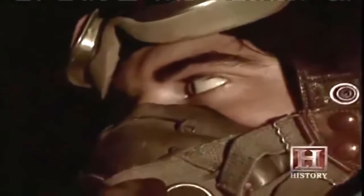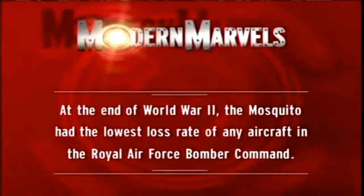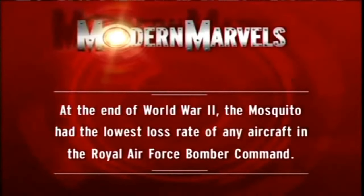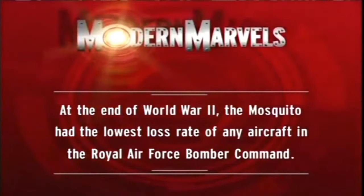The Mosquitoes continue to carry out their unique style of war against the Germans. They operated deep inside occupied Europe. Using technology that was years ahead of its time, they hunted down the Nazis. No one was out of their reach. At the end of World War II, the Mosquito had the lowest loss rate of any aircraft in the Royal Air Force Bomber Command. Modern marvels will return in a moment.